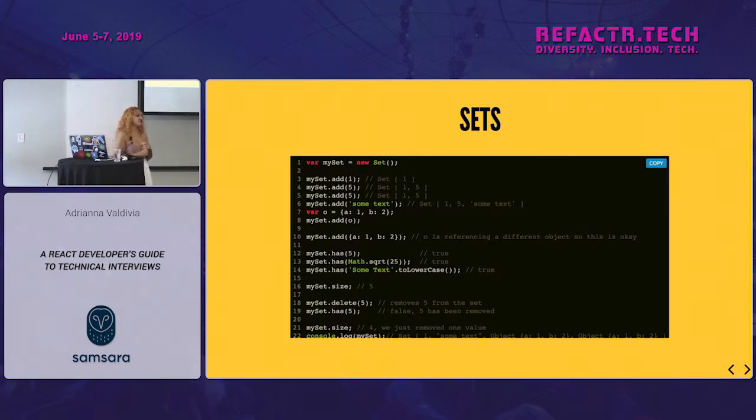If you don't want duplicates. I had a situation where I didn't need duplicates. It was a weird situation. But sets are awesome because you can pass an array through a set and it'll take out all the duplicates for you. Even if you add more than one time, like if you're doing a forEach and you need to add something and you can't stop that, it still won't add a second one.